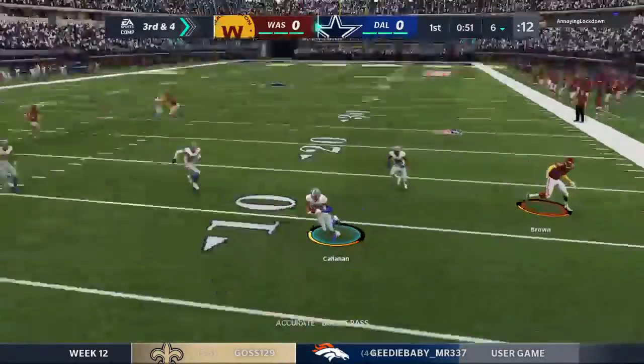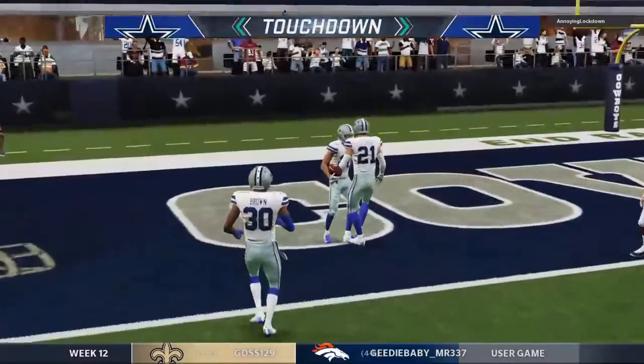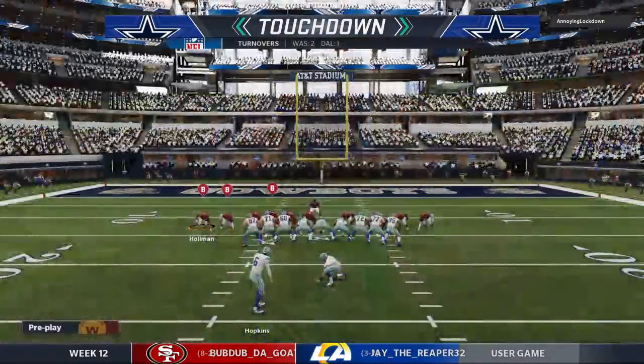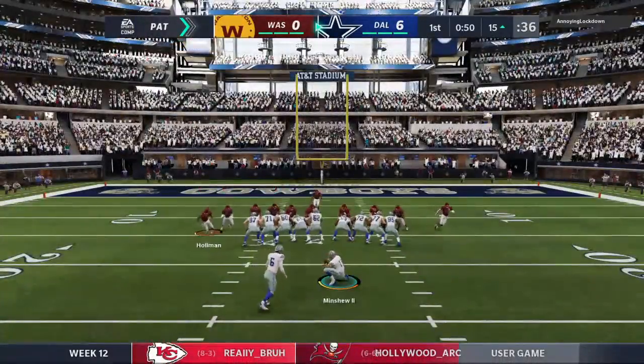Shotgun snap to Lock. Trying for Brown, and it's intercepted. Picked off by Bryce Callahan. And he takes this one back into the end zone, and the Cowboy defense has a touchdown.